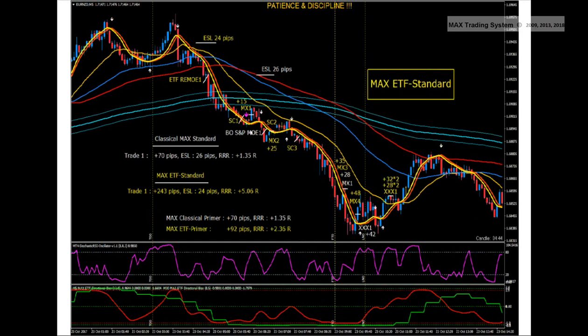Now, the same movement taken with the max standard and the ETF standard, when we are able to add the scaling technique. I will not go into the detail, but with the classical max standard, we look only for the movement here below the home base. We had one trade opportunity. By the way, it was exactly the same as the max primer. We had no opportunity to make scaling. This sometimes happens, so the reward to risk ratio is the same.